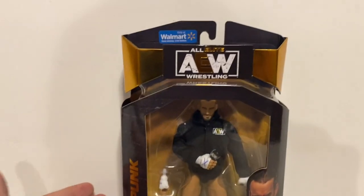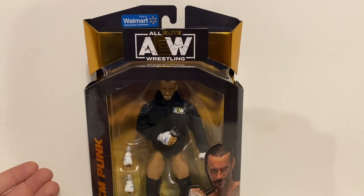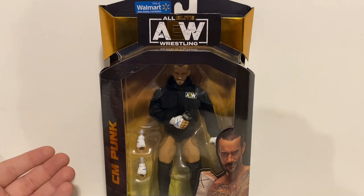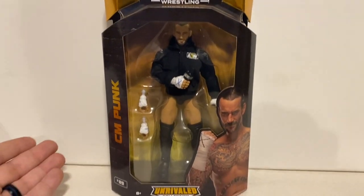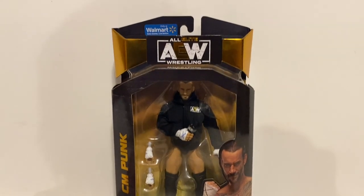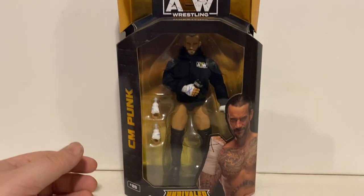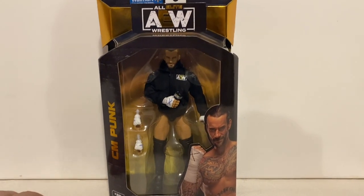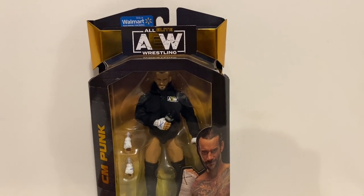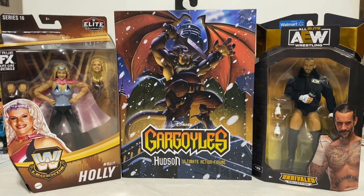It's very mint. My buddy J2H is actually sending me this also. But when he found it, I kind of figured, okay, I'll have two, because I don't have the CM Punk yet from AEW. So if anything, I'll keep one boxed, I'll open one. And yeah, I can add a CM Punk to the collection. Like I said, this one's really mint, so this will probably be the one I keep in package. And then when I get my other one from J2H, maybe that'll be the one that I open up. Not a huge haul from Delaware, but some pretty cool pickups nonetheless.